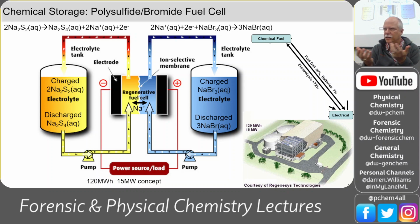metals reacting with each other. Some of these are nonmetals, like these bromide cells, reacting with sodium. And so there's already some large facilities. Like here's a 15 megawatt facility using these. Here's the storage tanks for the materials.